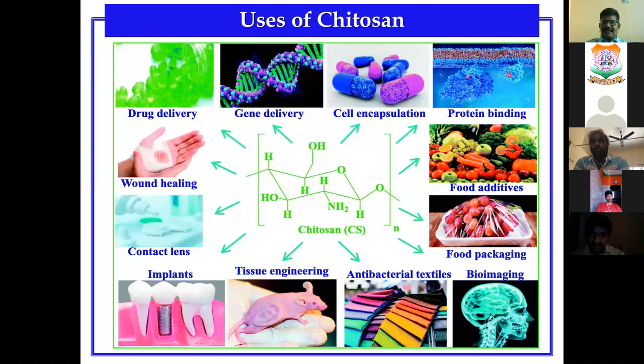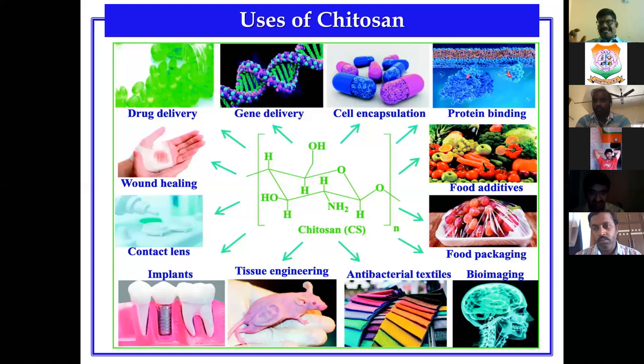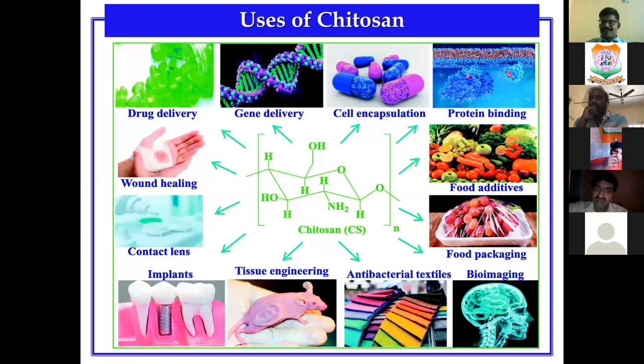And recently, the antibacterial property of chitosan has been utilized to make antibacterial textiles. Nanoparticles of chitosan have been coated on the surface of cloth and show antimicrobial properties, or polyester or polyurethane based cloths in combination with cotton fibers have also been made, which also show antibacterial properties. It has also been used as a food additive in a lot of cases, and majorly used for coating of foods.